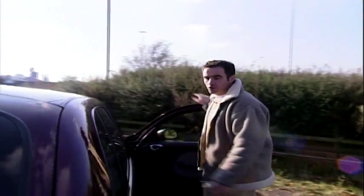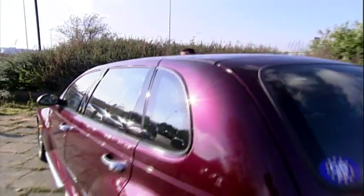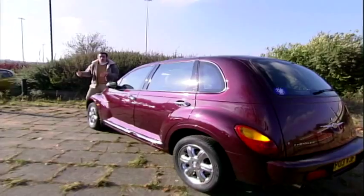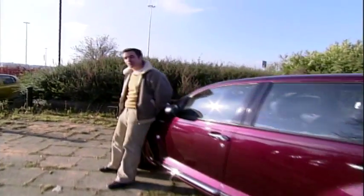Although the PT Cruiser has high levels of practicality and comfort, American retro styling isn't going to be everybody's cup of tea. So if you want something that's going to be boring and bland, well then I suggest you stick with one of Ian's cars. But if you want something that's going to put a smile on your face every time you sit into it, well then I think the PT Cruiser is worth a closer look.